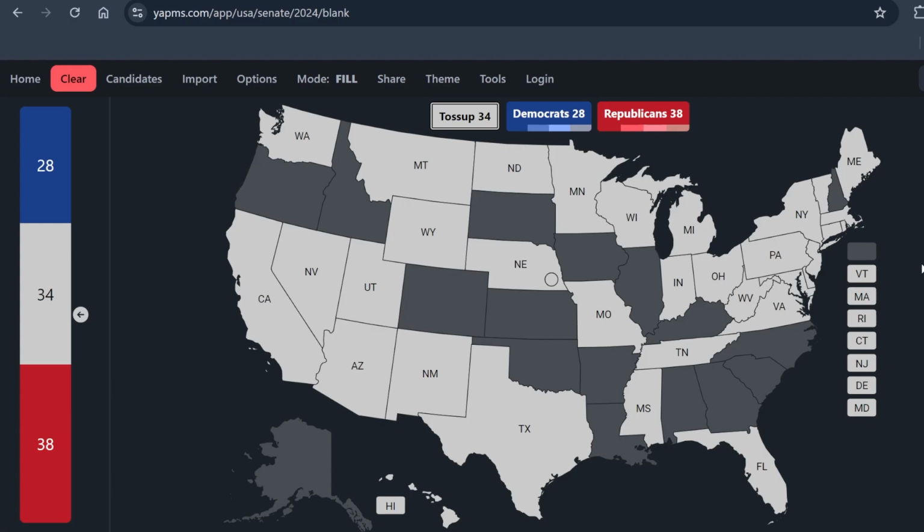And we are exactly one month away from election day. Actually, that was yesterday. So we are 30 days away from election day, which is crazy to think. We are only 30 days away, which is only around four weeks, a little bit more than that. And we're going to be filling out this Senate map.